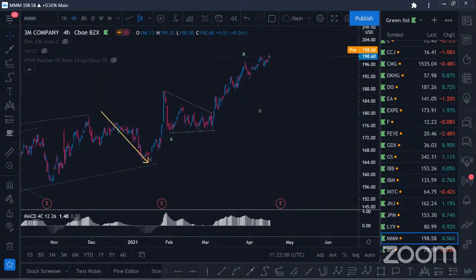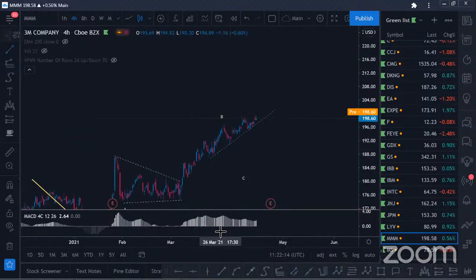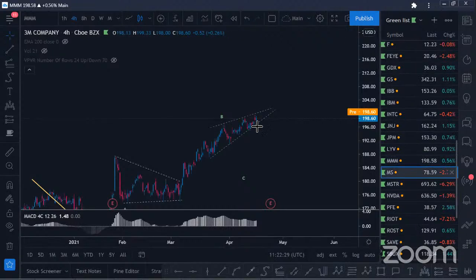If you want to get into some riskiness, there's a structure we're seeing busy forming, which has some interesting ramifications to the downside if it does play out. So that may be worth trading, but again, I'm wary on rising wedges without higher time frame confirmation, which we don't really have here, to be honest.